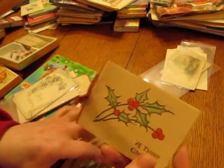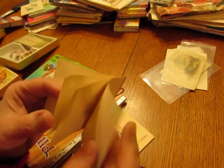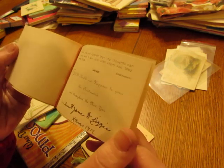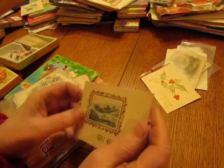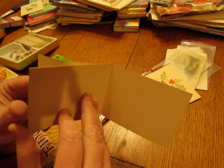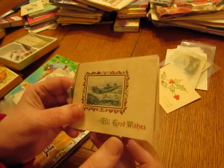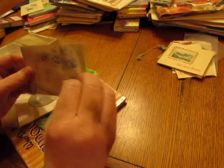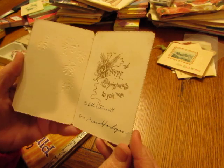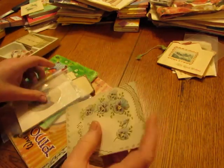A Happy Christmas. This is a book that is sewn or tied together. And it's a card, I guess. 1912. It's the year my grandmother was born. Also the year the Titanic went down. All good wishes, which had nothing to do with each other, you understand. Beautiful. Love these vintage cards. Antique. These are antique cards. Best wishes. Grandpa Logan. Beautiful.